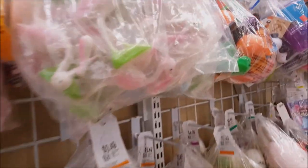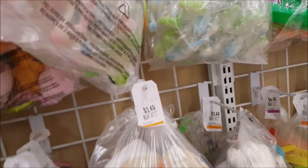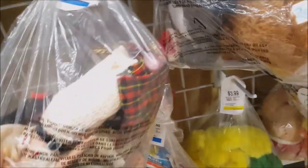Oh my gosh, guys, look at this. These are all flamingos for $2.49. I am racking my brains. That's probably for a kid's birthday party. I don't need them, but they're so much fun. Okay, and over here, Barbie's $5.49. Okay. Ooh, what's down here? This bag is $3.99. It has a lot of, ooh, this one's broken. Wow.